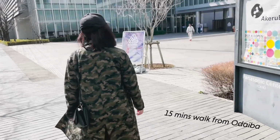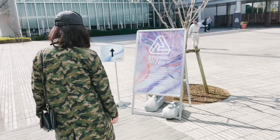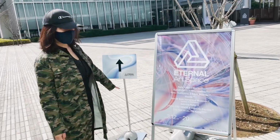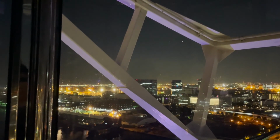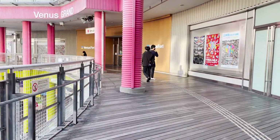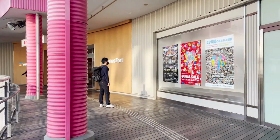And this time was not in the museum. It was held in Panasonic Center. I remember I was thinking after the show what else I can look around. The point is you can never get bored around Odaiba. So we took the Ferris wheel that time and walked around the Venice Fort, which is another entertaining shopping mall around this area, and is closing down already.